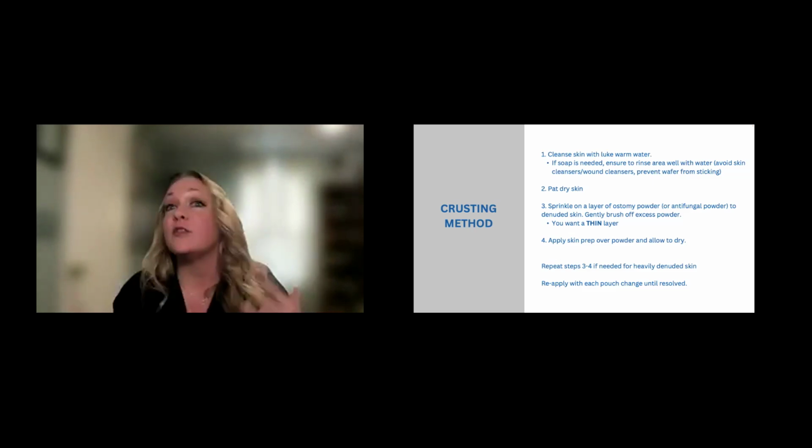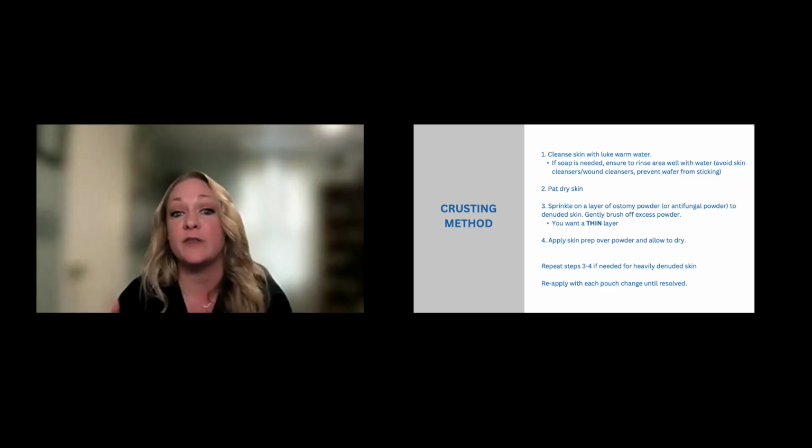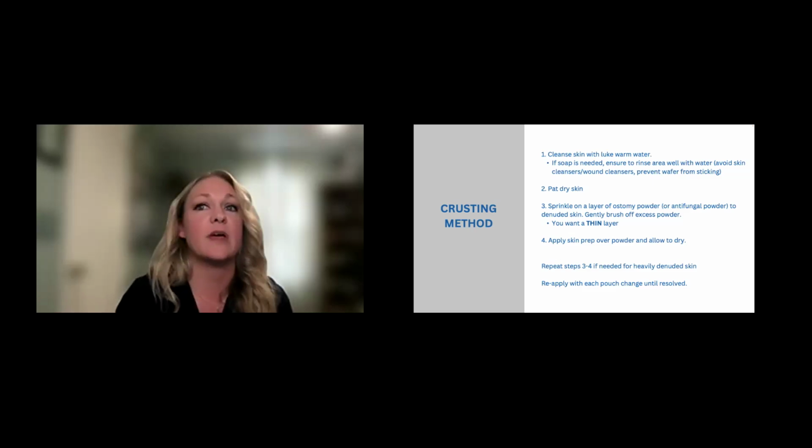You can repeat it like 3 to 4 times over heavily denuded skin, and make sure to reapply it with each pouch change as well. Some of that will come off. We'll want to clean it down, and then we'll add it on.